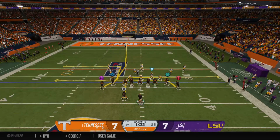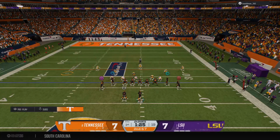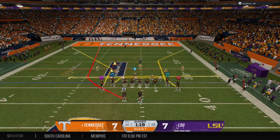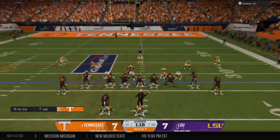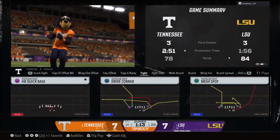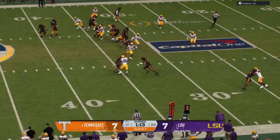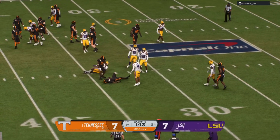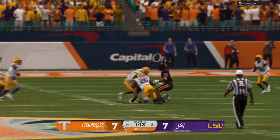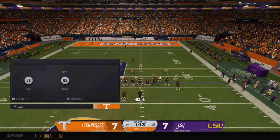Now it's second down here. So the offense calls a timeout here. That's their first of the half. Timeout, Tennessee. Second down play coming up. It's press coverage now from these DBs.